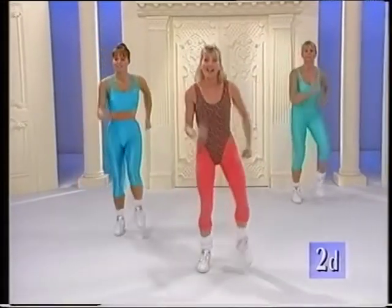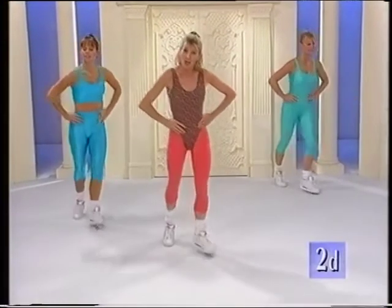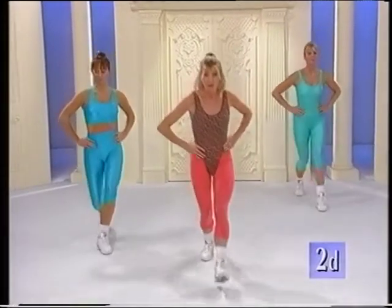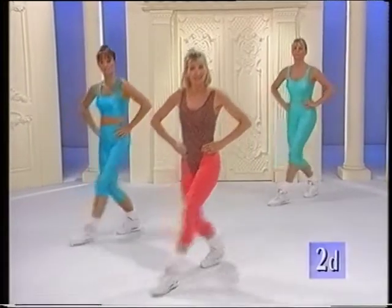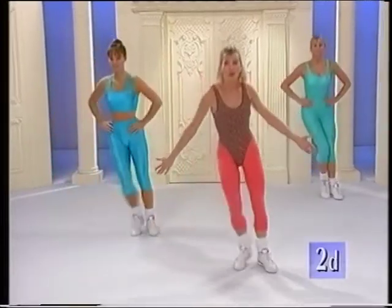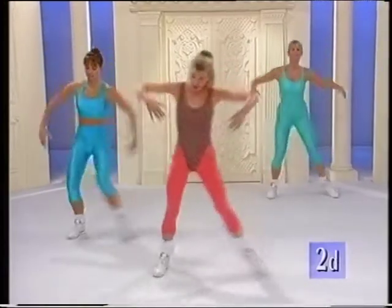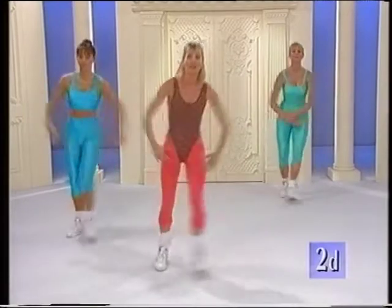Ready for Latin style? Step forward and back. Good. Now take it to the diagonal across. Bend the knees, pull up. Change feet. Step forward. Good. Take it across. Step touch, shoulder shake. Keep it small. Four more. Ready for heel tap across. Cross the arms. Good. Four more.